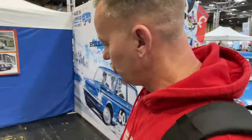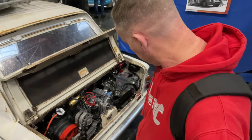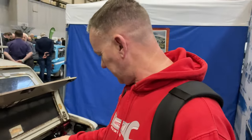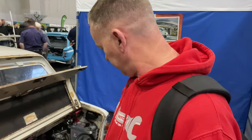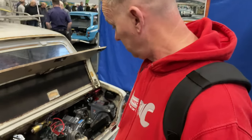Oh, now we've got the Hillman Imp. I've only ever done one job on one of these, and that was change the clutch. And you could do it. I didn't have to take the engine out. You could do it pretty much in situ, but it was a bit of a game. Just ended up moving it back, if I remember right. It's a long while ago.